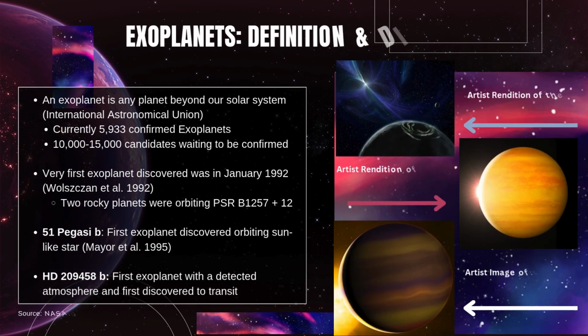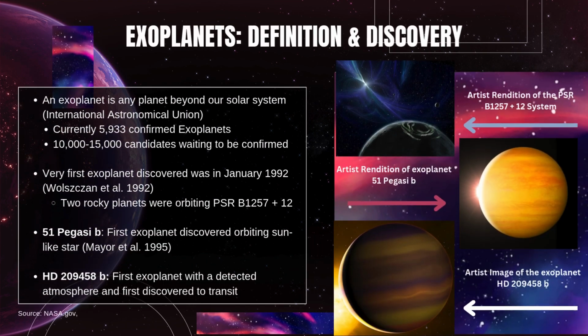So first, let's start with what is an exoplanet. Exoplanets are planets outside of our solar system, and as of now, over 5,900 have been confirmed, with up to 15,000 more still awaiting confirmation.